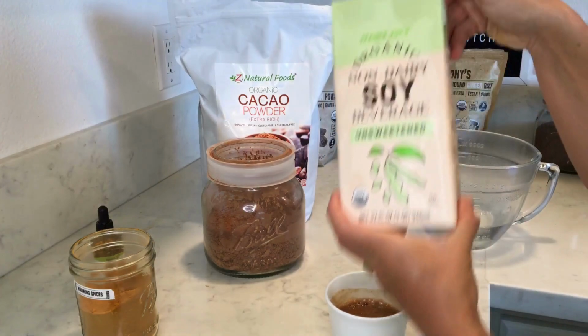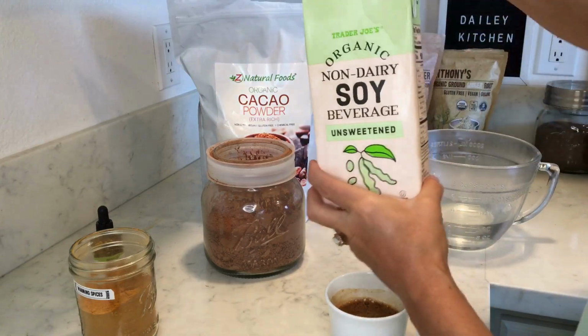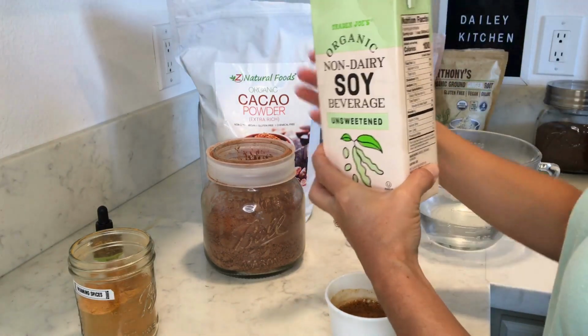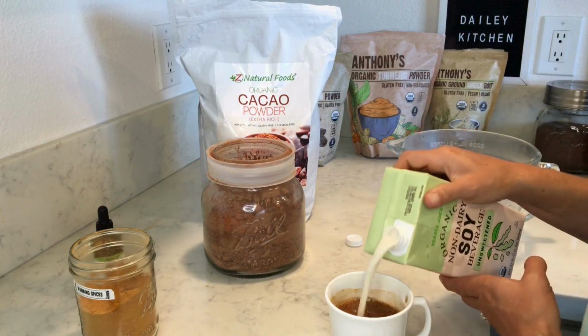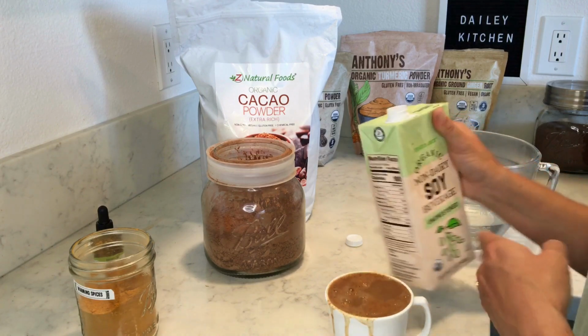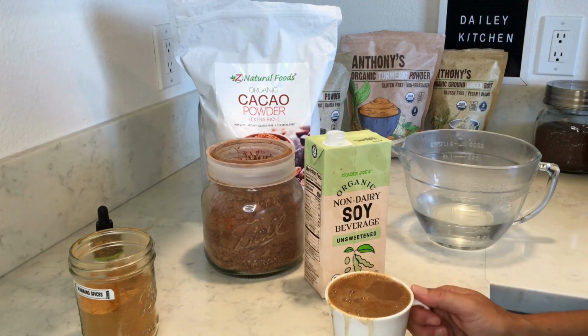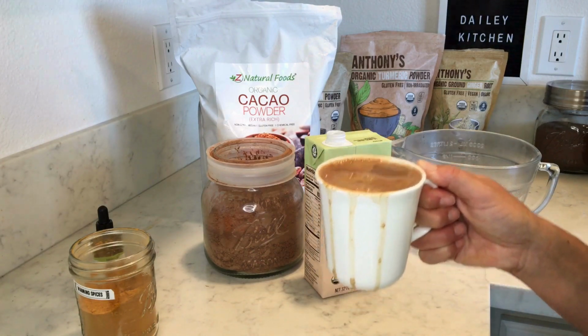Then I add a little bit of organic non-dairy milk. This is an organic soy milk from Trader Joe's. I like this one because it has 9 grams of protein and doesn't add any sugar. And it makes it nice and creamy. Okay, and there you go. This is a hot chocolate that has the turmeric in it.